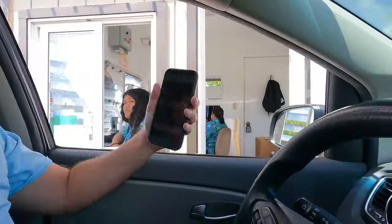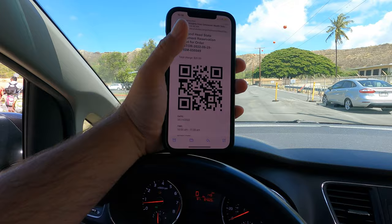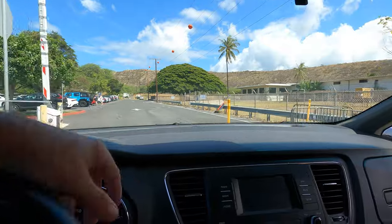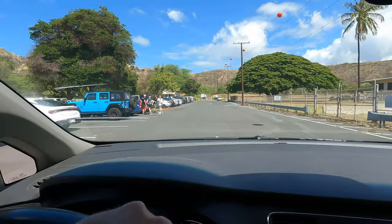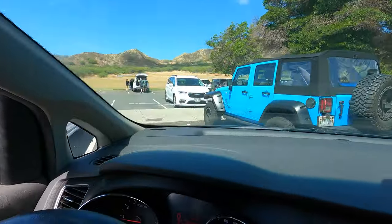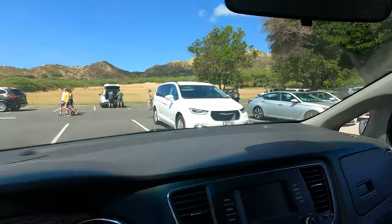Okay, so when you come in, you're gonna basically come up to the window here. You show them your QR code, and then you're good to go. I forgot to do our parking, because I waited to the last minute, but luckily she was cool and it's all good. So you come in, you find yourself a parking stall. Put on the sunscreen. Once you get into the park, you show your QR code, you find a parking stall, and then you want to make sure you bring sunscreen, plenty of water, good hiking shoes.